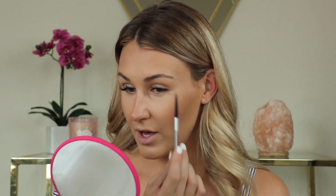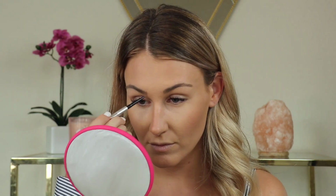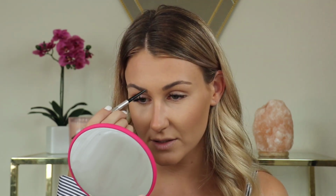So I'm not the best at filling out my brows. I'm gonna bring this mirror a little bit closer so I can see. But I just need to fill in a little bit in the front. The rest of my brows are pretty full. There's some sparse areas, so I'm just gonna use the lightest hand and go over any sparse areas and fill them in super lightly.